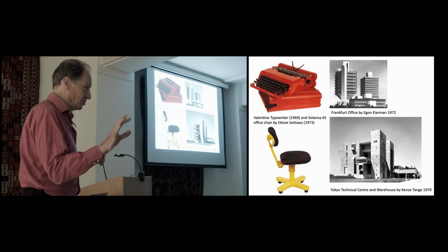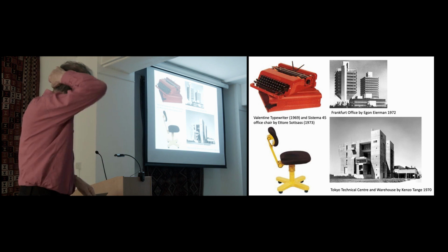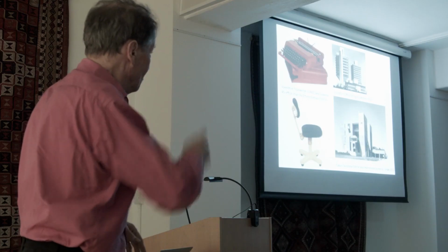the States. The Meyer building never happened. The Tanguy building's been demolished. Certainly the storage building's been demolished, but the Ironman buildings are still there.